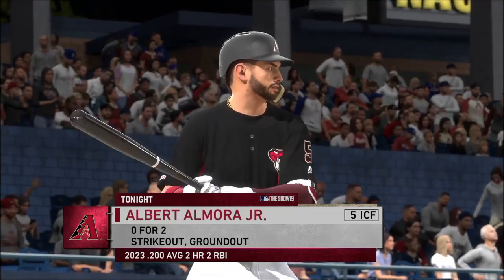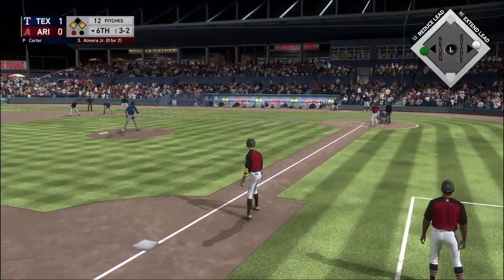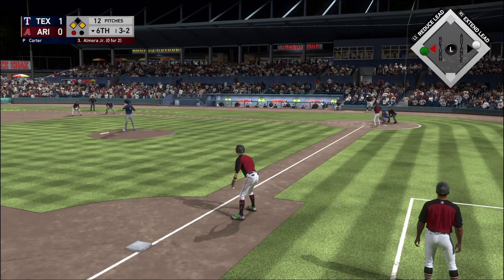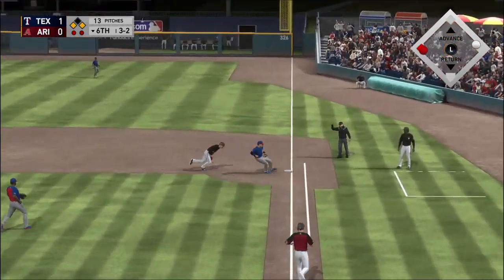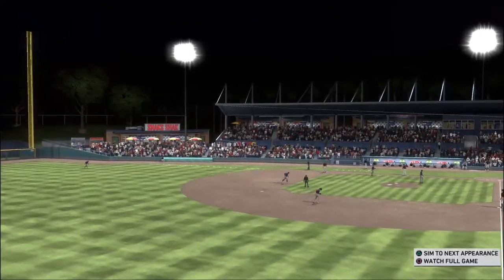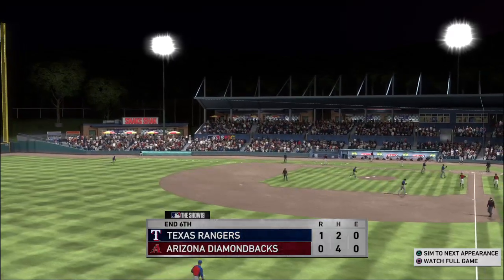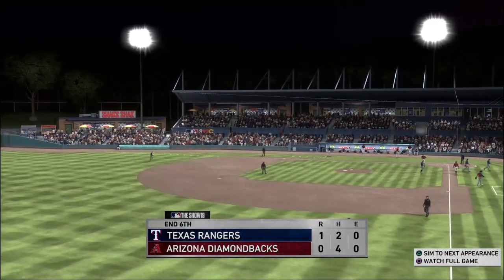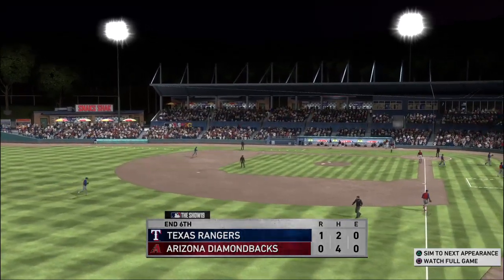The center fielder. Into the box now, Albert Almora, as he's got a chance to tie this ball game up with that equalizing run just 90 feet away at third. A bullet to first base, and he'll take it to the bag for the out, and there's your unassisted double play. So it's no runs on two base hits, no errors, and one man left on base. Seventh inning coming up. It's the Rangers 1 and the Diamondbacks nothing.